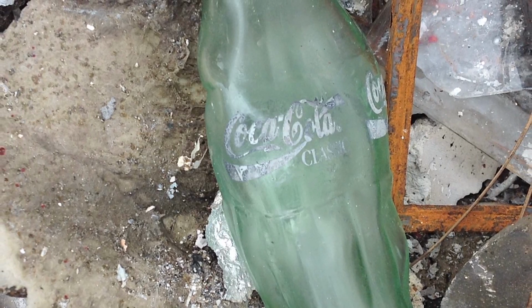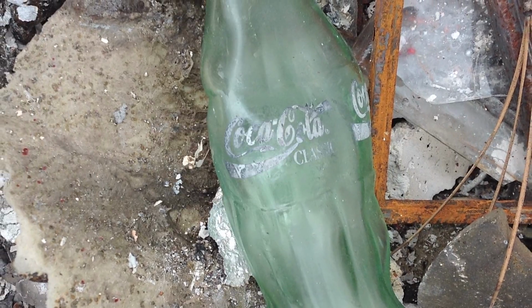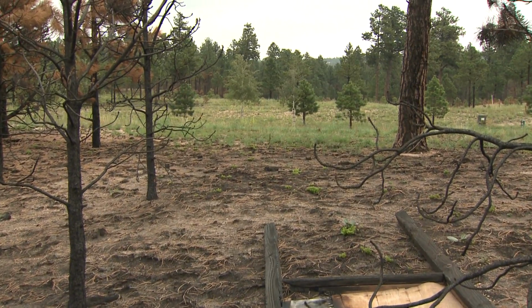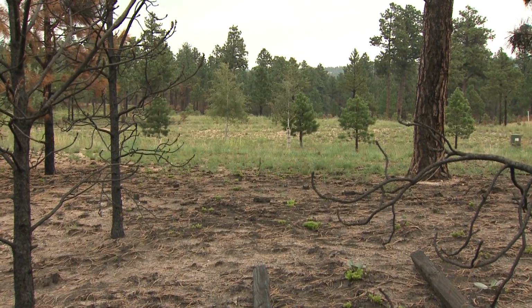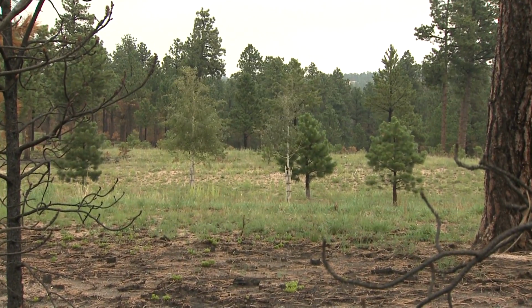I've been told that we had temperatures between 2,500 and 2,800 degrees. But if you really do the mitigation that you should do, your place will survive except in an extreme firestorm like we had. The more mitigation an area has, the better the survival odds for people, for property, for firefighters, and for the forest itself.